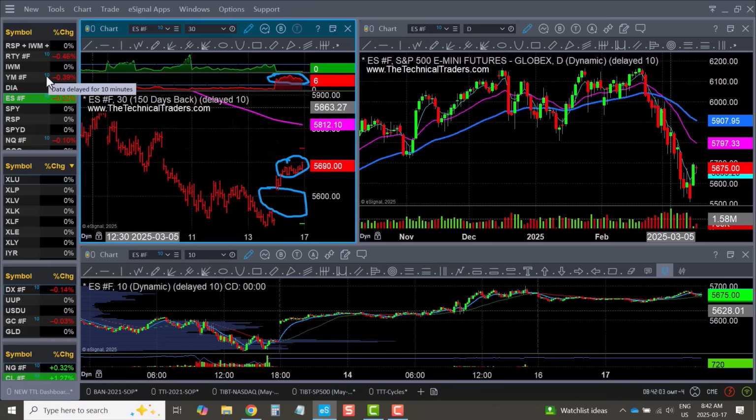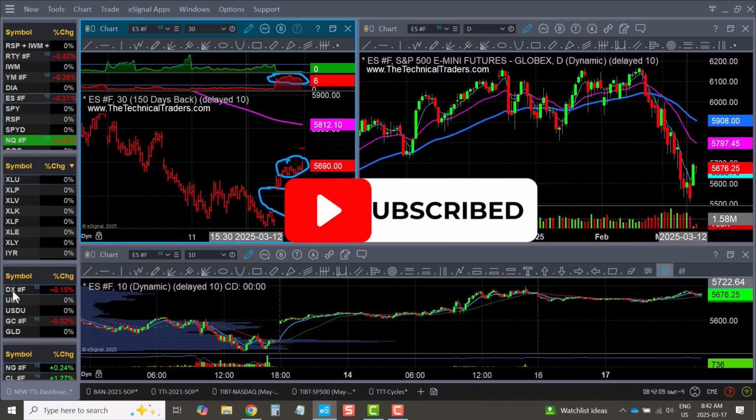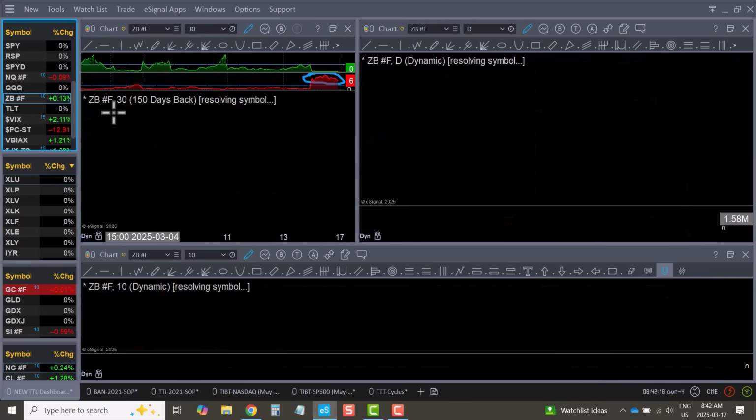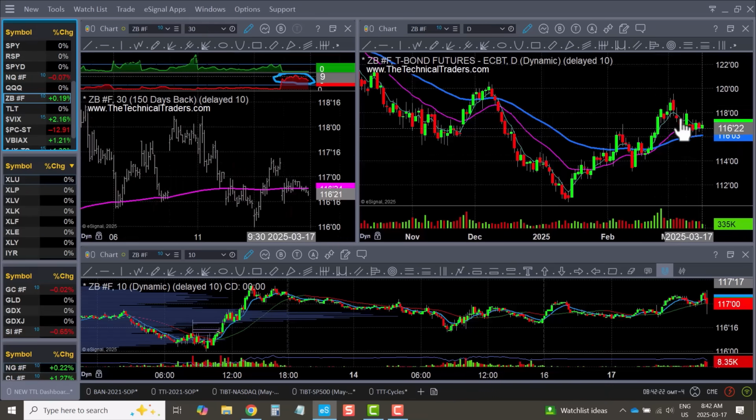Markets are down about 0.5% or 0.1%, depending on the index. And money is kind of flowing out of stocks, out of bonds. Gold is flat. Silver is negative. Really, the only pocket having a bit of money flow into it is the bond market. So we're seeing bonds move up a little bit, kind of building out a bull flag pattern here.